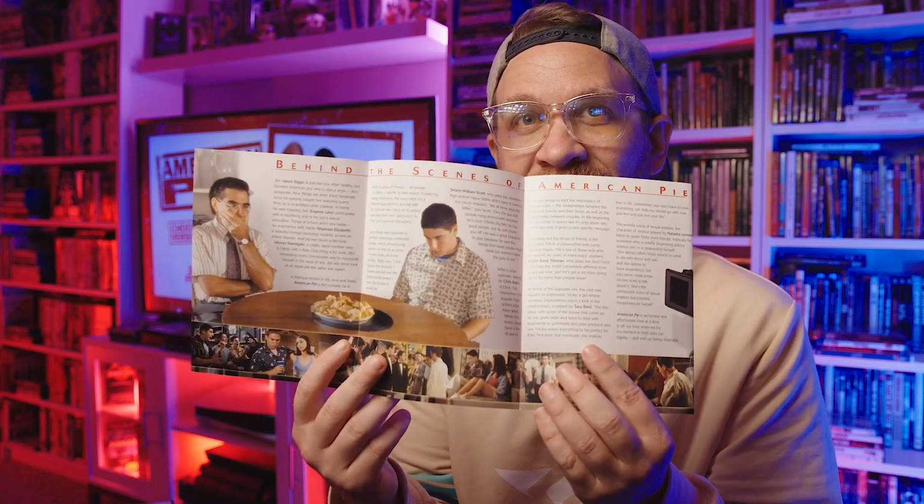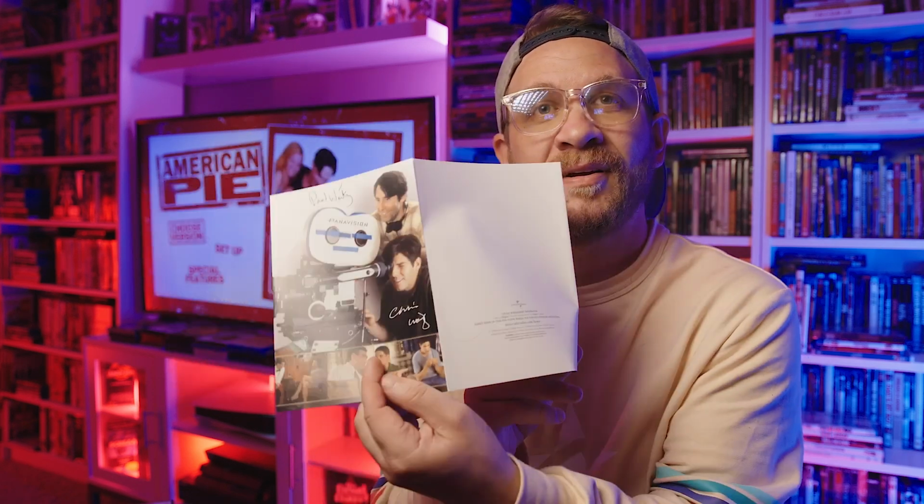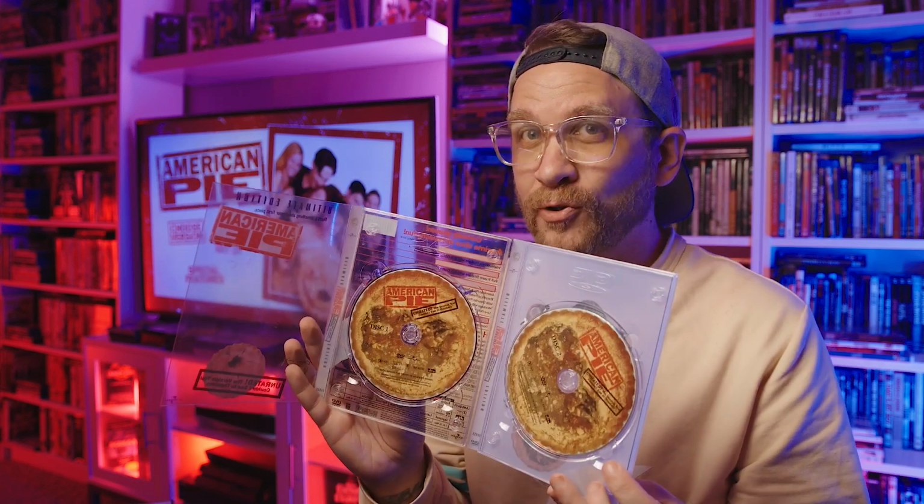And inside you got some behind the scenes stuff with it. But I just thought this artwork was really dope. And you can even put it in front if you want to make it more white and everything, but I don't do that just because it's clear. But I'll show you the inside. This is the unrated one, and it comes with both full screen and widescreen DVDs.